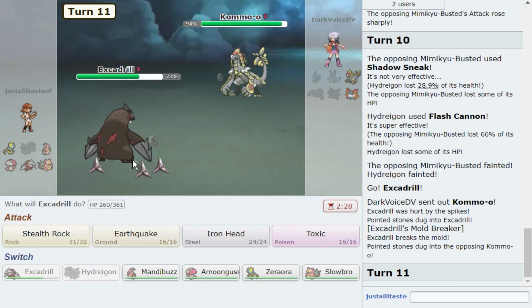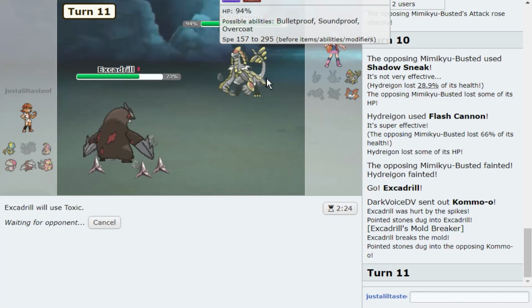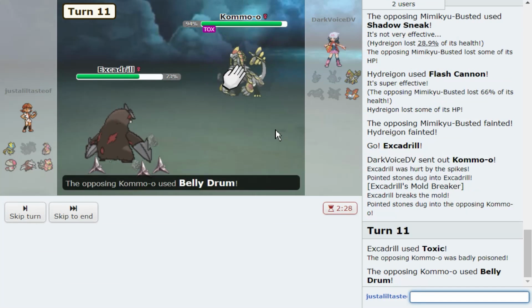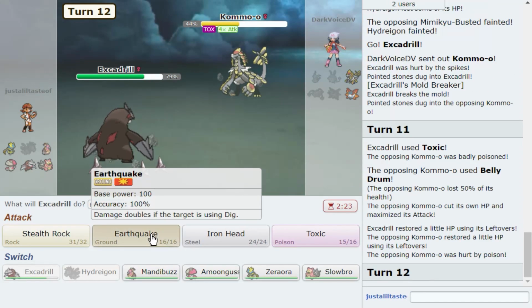As they opt to bring out Comfey, I think very similarly, we do the exact same thing. This could be Substitute Belly Drum. Slowbro can deal with it to an extent. As they do opt to go for Belly Drum, they don't even get the Citrus Berry. I'll just go for Earthquake here.